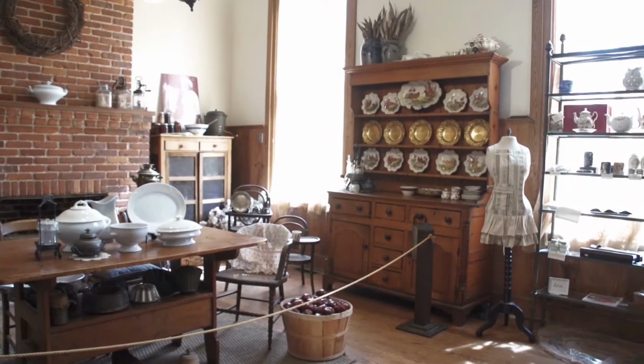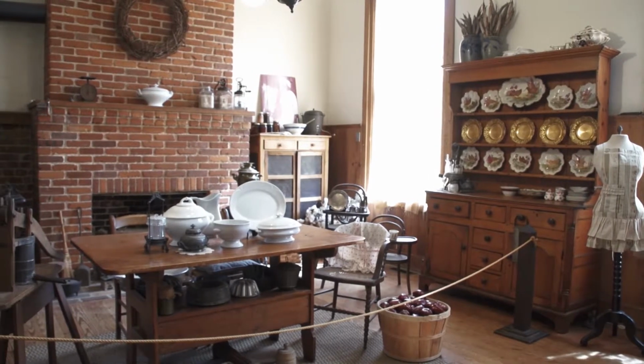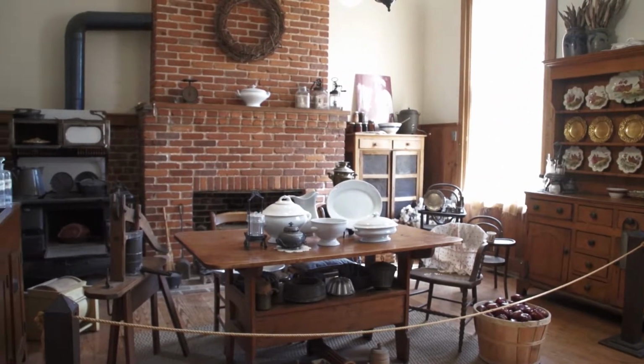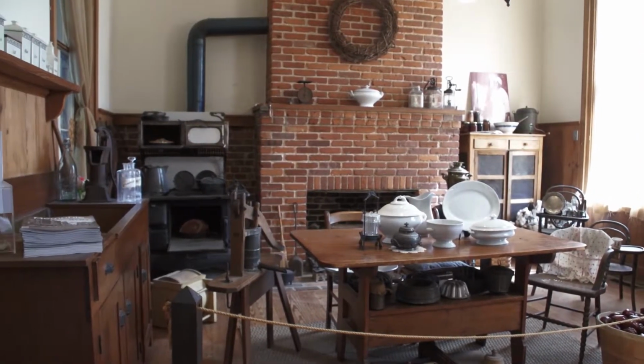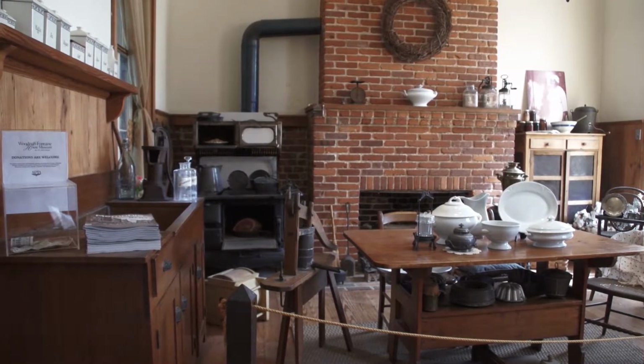One of the most unusual features of the house is the location of the kitchen. Most houses of the era had detached kitchens away from the main house for reasons of fire safety and comfort from heat. Amos Woodruff put the kitchen in the house to please his wife, Phoebe. She liked to cook. Obviously she would not have done it on a regular basis as they would have employed a cook. Maybe it was a nice stress reliever.